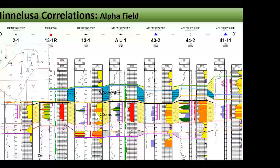This is just one more that's a little bit cleaner looking. We're going from D to D primed, and I don't think I have it marked on my map there. But the 2-1 is going to be this well here, and then it's going to head to the south like this. And so what I'm trying to show here is that you go from the 2-1, that was a 1 million barrel well, and you can look at that K, the permeability log through there, and it's tight throughout.